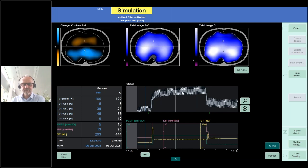They have increased the PEEP by 10 centimeters of water. You still, of course, see a redistribution of ventilation when you take a look at those differential images here, where blue means more tidal volume and orange means less. So of course, the higher the PEEP is, the more the ventilation will be pressed into the dorsal part of the lung. However, in this example, it doesn't really show a benefit.